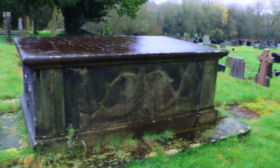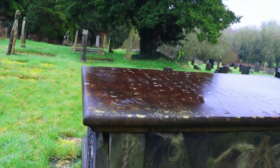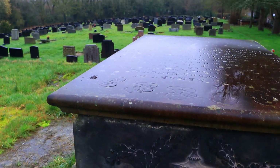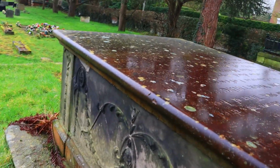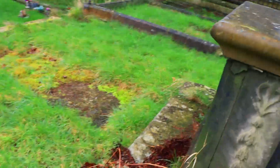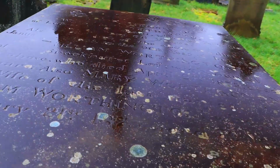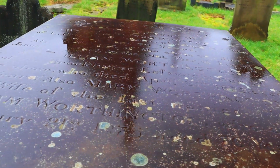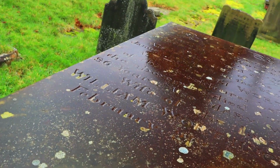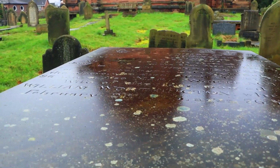Now this is obviously a massive grave, but you can't make anything out. But next to it is a tomb and a half. It looks very posh. Massive size. Nearly broke my neck. Again, can we read it? Somebody aged 66, William Worthington, Mary. You can't really make out the lettering on it.